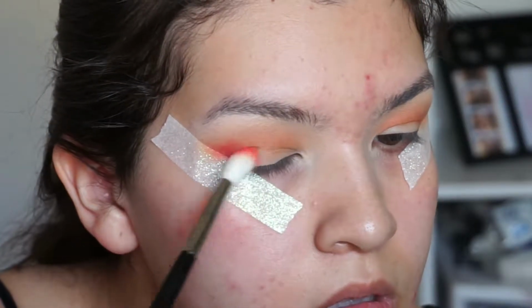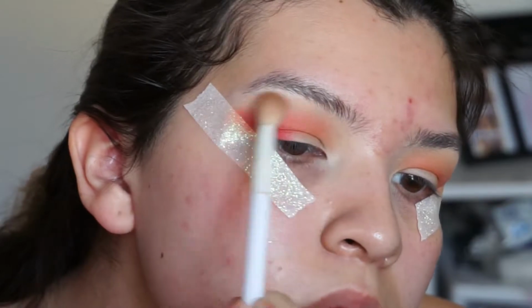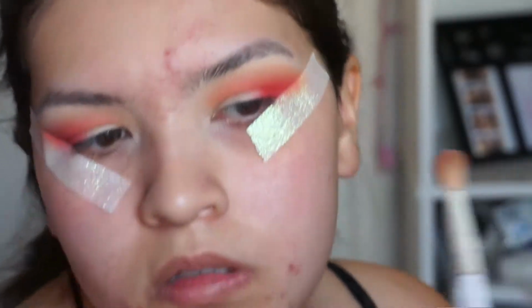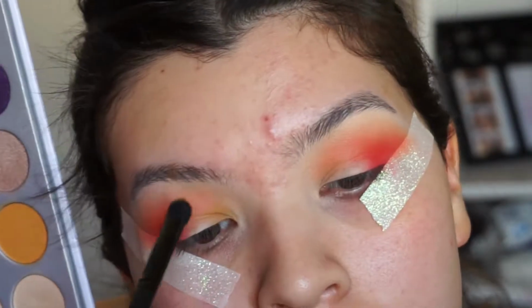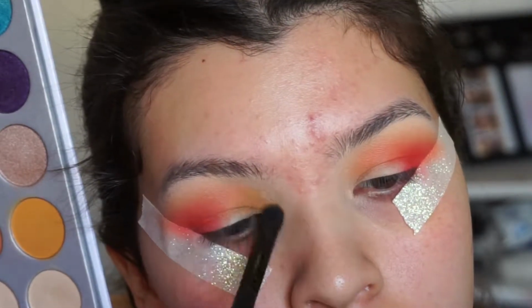I went in with a little, then added a little more, and I keep adding depending on how deep and intense I wanted the red. And again, with a fluffy brush, just blending out all the creases. Now, because I did want to make it like a fiery sunset transition on the lid, I went back in with that yellow, and I just sort of packed it.